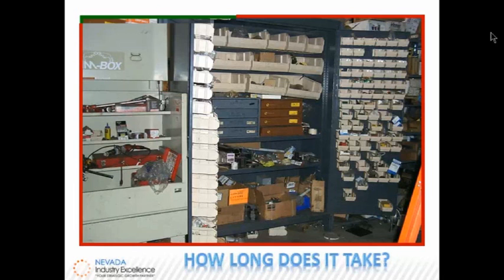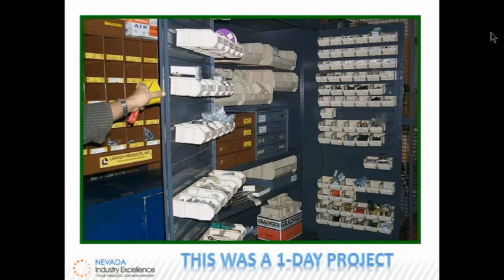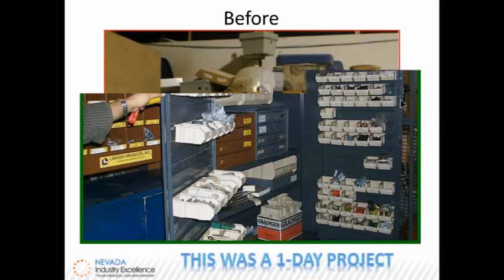So in one day, we transformed this gentleman's toolbox so that now all the product that might be related to hydraulics or plumbing or electricity or mechanical devices were not only separated and organized, but also labeled. And so that took a full day, and we couldn't change the world, but we did change this gentleman's toolbox, and his working life did become a little bit more enjoyable, I'm sure.